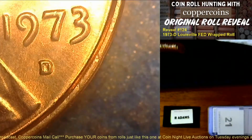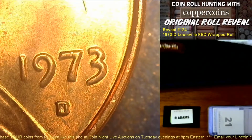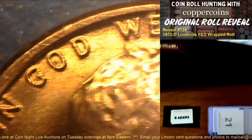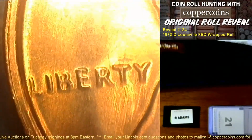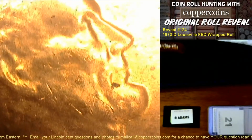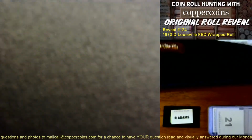Robert Adams, Cuds Are Us, has a group right here on Facebook. Well, it isn't here on Facebook because we're on YouTube. He has a group on Facebook that caters to the interest of collecting cuds on coins.